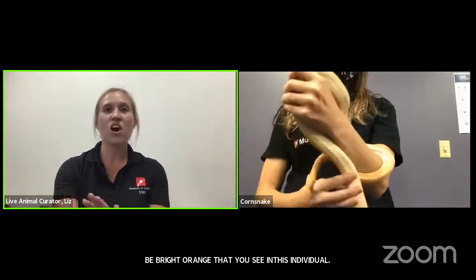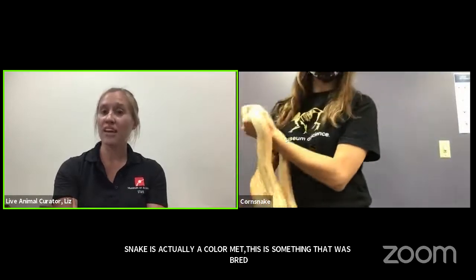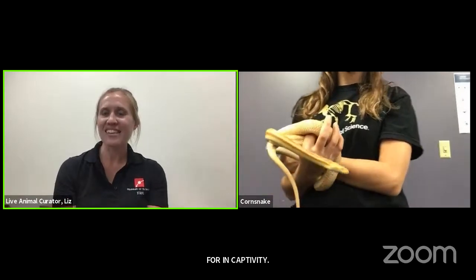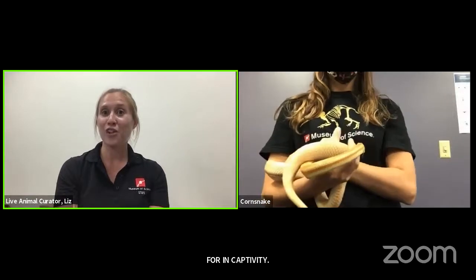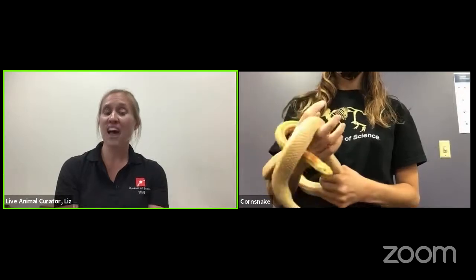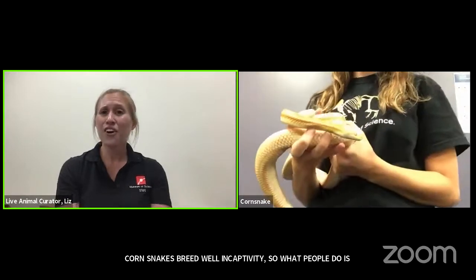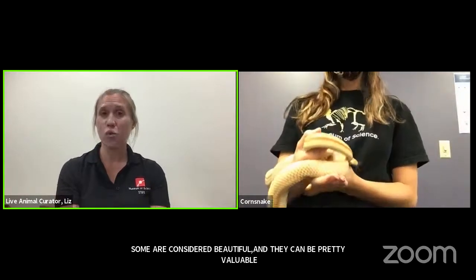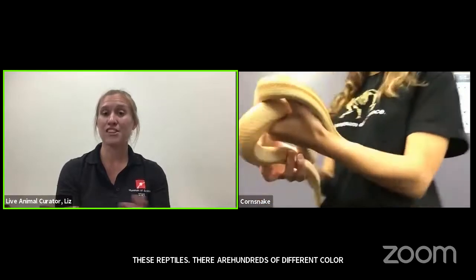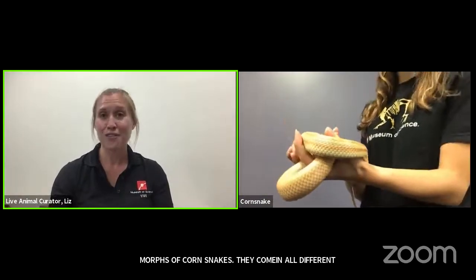Now, corn snakes are really popular in the pet trade, and they actually tend to breed really well in captivity. So what people often do is they kind of play with the genetics and they try to come up with different color morphs. A lot of people think these morphs are really beautiful, and some can be pretty valuable for breeders if they're trying to make money by selling some of these reptiles. There are currently hundreds of different color morphs of corn snakes. They come in all different colors now that people have bred for and tried to get new colors. Believe it or not, there's even a lavender corn snake, if you can believe that.